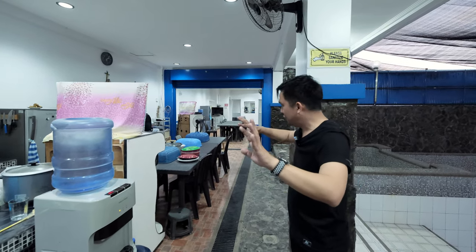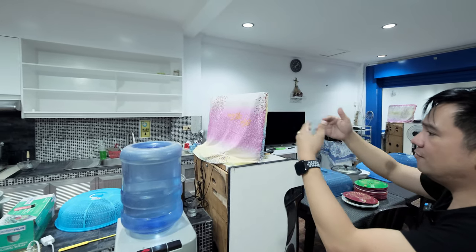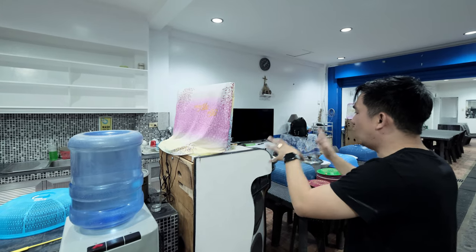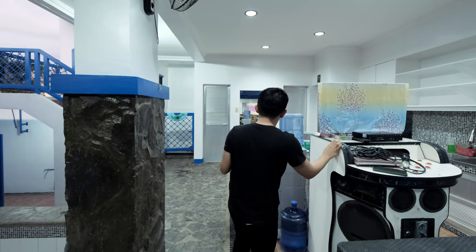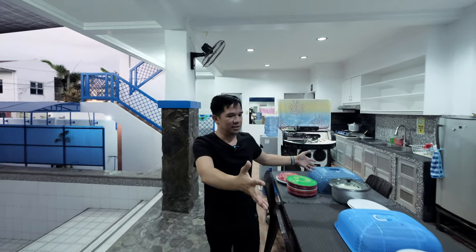Okay, since this is the kitchen area, so you have a monitor, you have a kitchen, you have a sink, you have a counter over here, may appliances, and mayroon kang sound system. Of course, you have a bathroom over there and a barbecue area. I think right there sa parking area, you have the barbecue area. Again, you have furnitures.